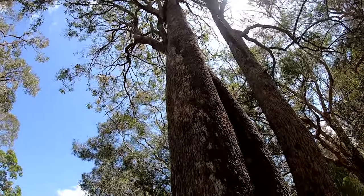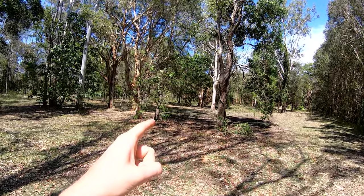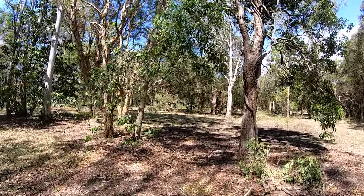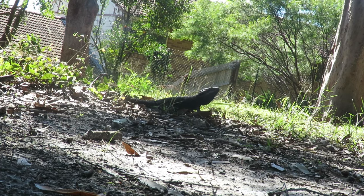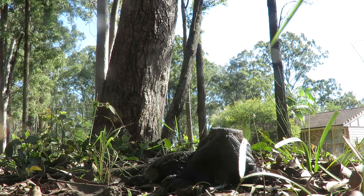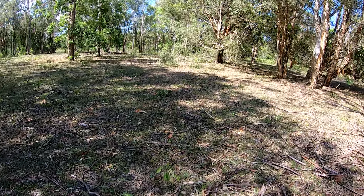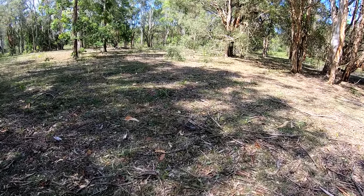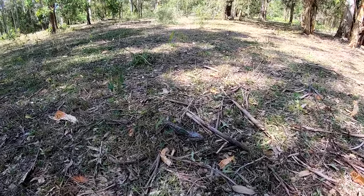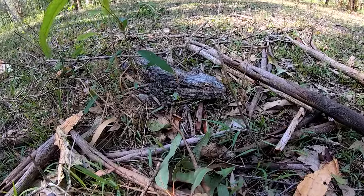Fortunately, I didn't get as close as I wanted to this guy, but he's still a sick find. There's a bearded dragon, a pretty big one right there. Yeah, he's dropping down. This is what they do. They stand up tall, and then once a predator starts to approach, they duck their head down and try and blend into the ground, all the sticks and pieces of bark. And there he is right there. A massive, massive male bearded dragon. You can see how good his camouflage is. He looks identical to a stick on the ground.